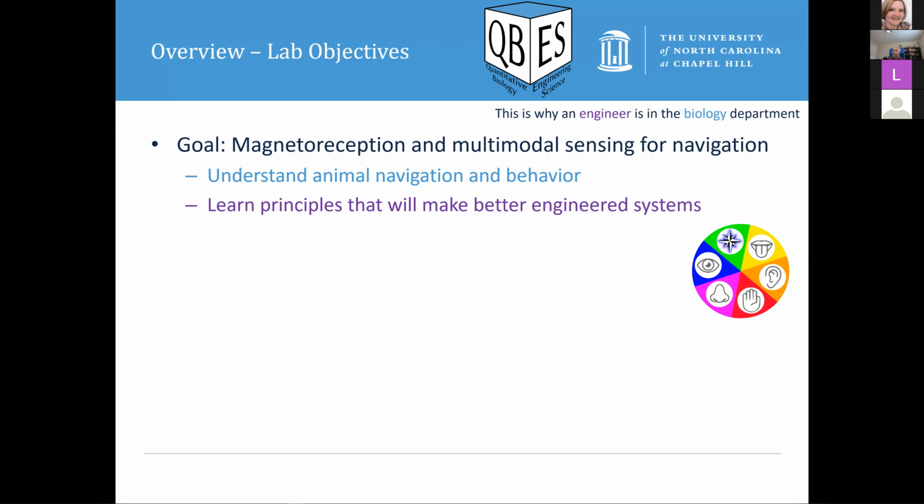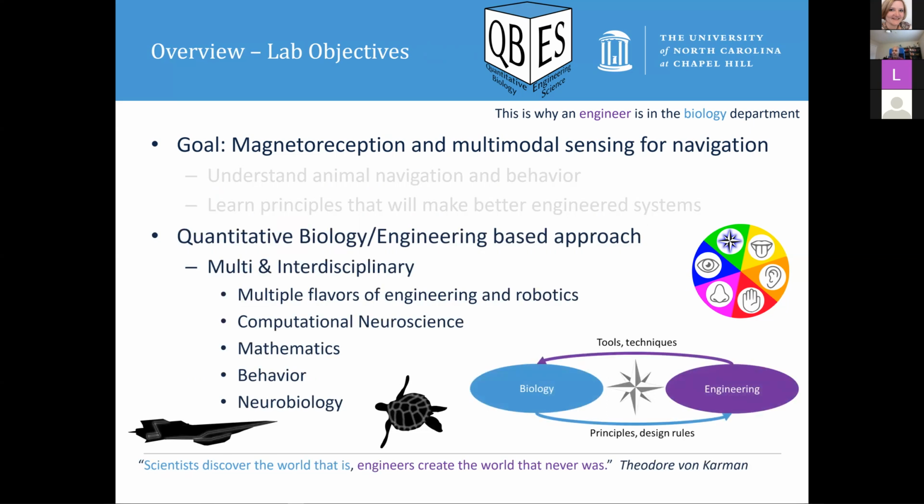And to do this in my lab, we use a very multi- and interdisciplinary approach. I think I counted how many disciplines are represented in my lab in terms of just the specific people, and I think right now we're up to like 6 or 7. We use everything from robotics to biological behavior to computational neuroscience to really try to understand how this magnetoreception and multimodal sensing thing works.